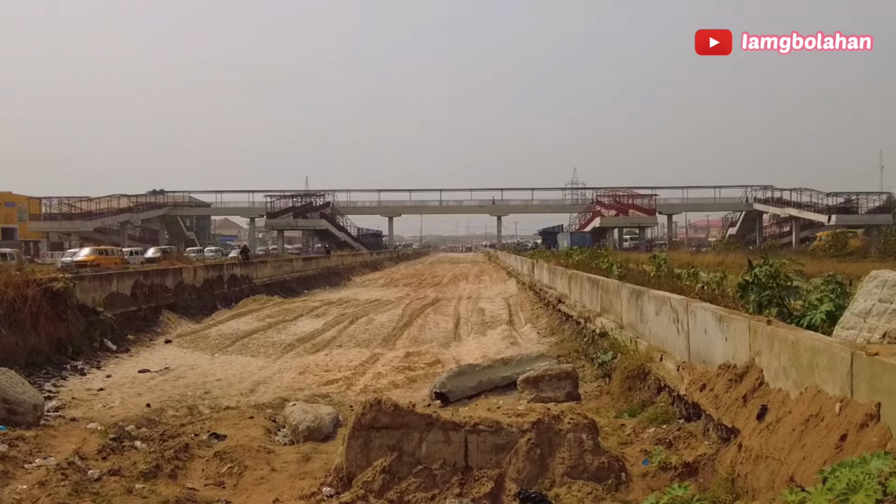So guys, I'm currently at Volks, and this is the structure achieved so far on the Volks station. This is where the Volks train station will actually be located, and that is the construction you are actually seeing behind me. That's the Volks train station for the Lagos Blueline Phase 2. And let me turn around so you can see there is a pedestrian bridge right behind me.